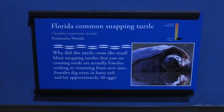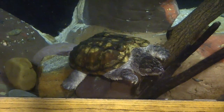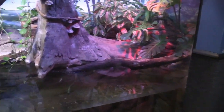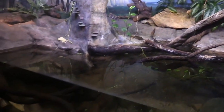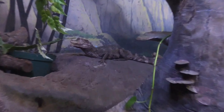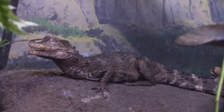Just camouflaged pretty good. Got a Florida common snapping turtle. These guys resemble alligator snapping turtles, but they are a lot smaller in size. Got a dwarf caiman. Dwarf caiman's habitat, up above and water view. He's right up above. Almost looks like a statue, but he's real. It's like he's sleeping.